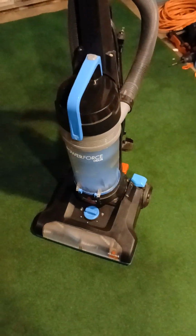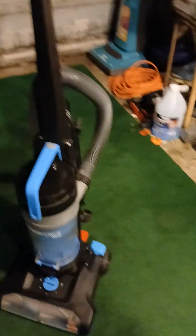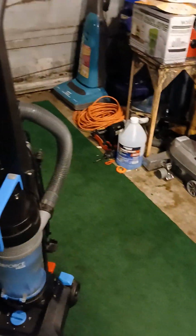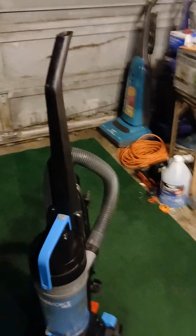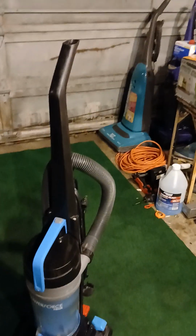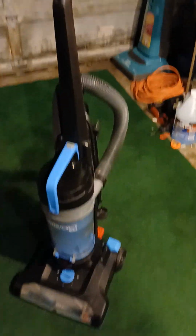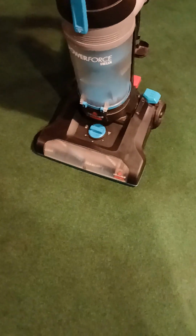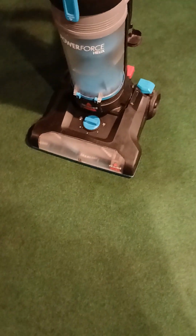All cleaned up. It's ready to run here. Now, keep this in mind that this was clogged to the max with dirt and just everything that you could imagine that could go wrong with a vacuum went wrong with this one. It was quite sad to see it in the condition in which it came. It was so packed with dirt you couldn't even see that the brush roll was there through the screen.